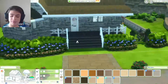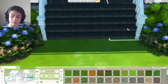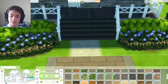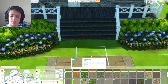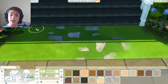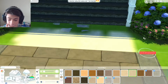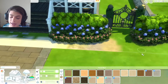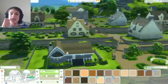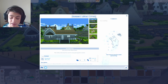But yeah, as you can see, I'm just zooming in, doing my little last touches with the path. What? I really don't know what's going on here. Oh, this is what I was pissed about. The fact that we never get the same sidewalk tiles for our build tile. There's always a new one, but we never get it. And it pisses me off so much. Makes me so mad. You could never match the tile to the sidewalk. And that's all I want in life.